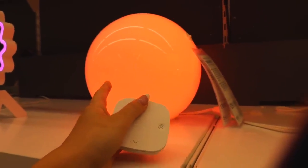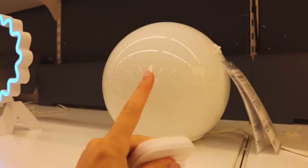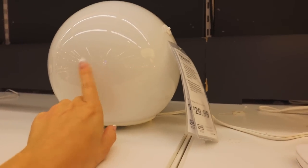The only thing is that it is sold out right now. There's nothing in stock, so we're just going to put ourselves on the wait list and hopefully it'll come in stock soon. But look, the remote just goes right in here and then bam. How sick is that? It's 60 bucks for the whole kit, but I feel like that's a good price to have a really cool lamp like that.